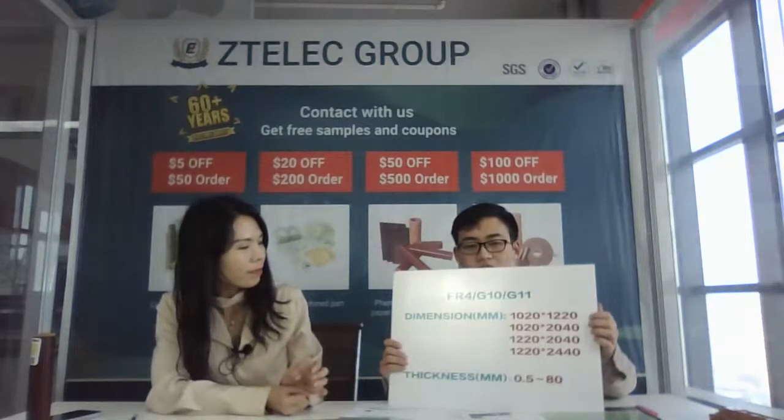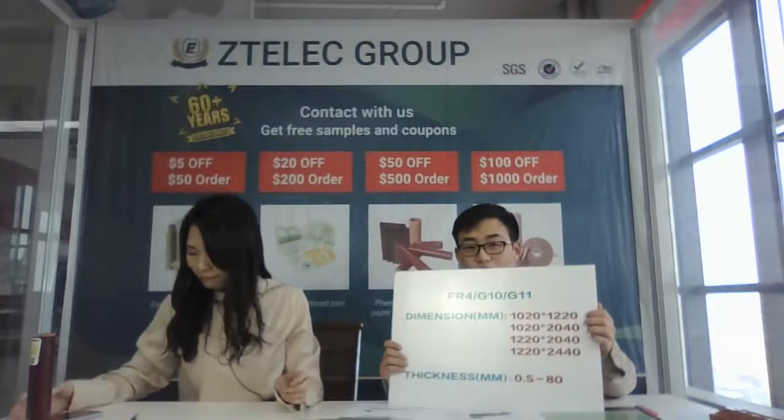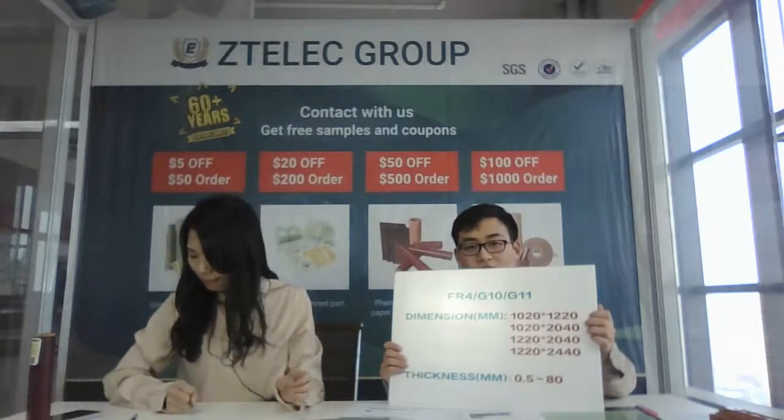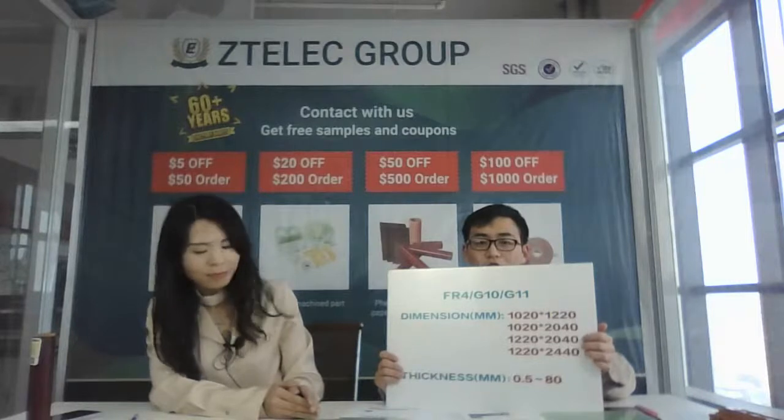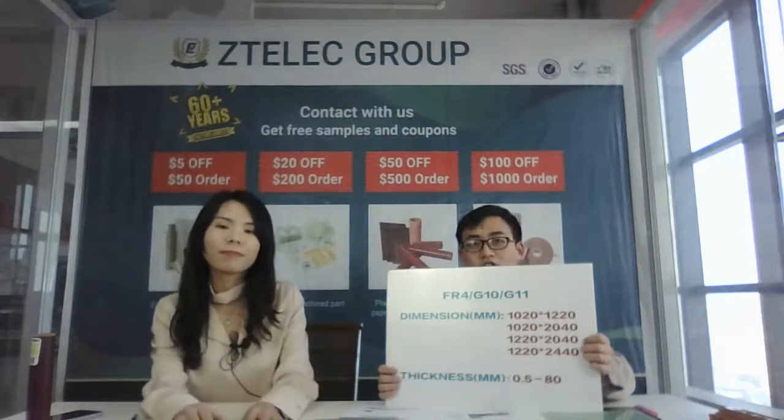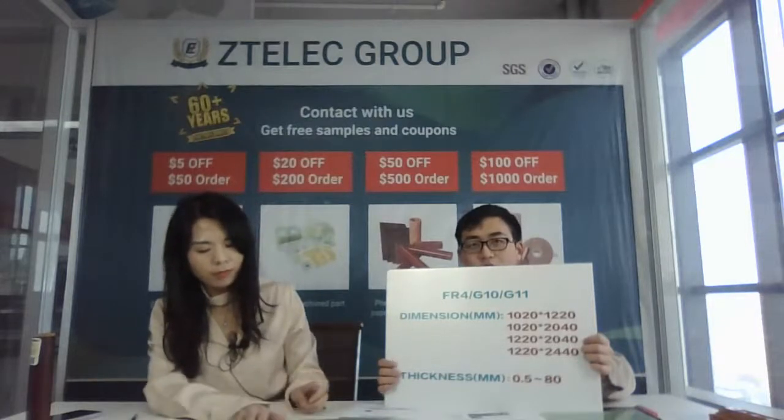The listed dimension is 1020 by 1220 millimeters, and the biggest dimension is 1220 by 2440 millimeters, and the thickness is the same as the FR4 sheet, from 0.5 to 80 millimeters. And G10 can be used in FPC reinforcement boards, PCB drawing pads, other electrical parts, transformers and module insulation parts.